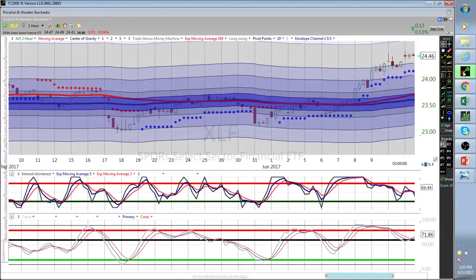Now let's get into the market here a little bit, and today I thought it'd be a nothing burger, but it came out of the blocks pretty spry, and then it kind of got dull.